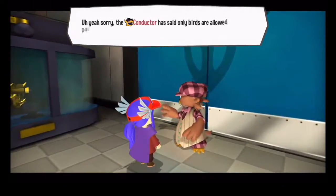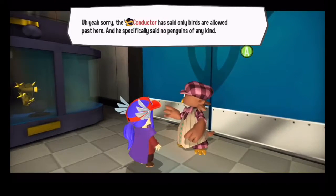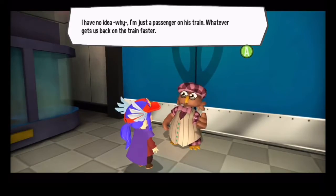Sorry. The conductor has said only birds are allowed past here. And he specifically said no penguins of any kind. I have no idea why. I'm just a passenger on his train.